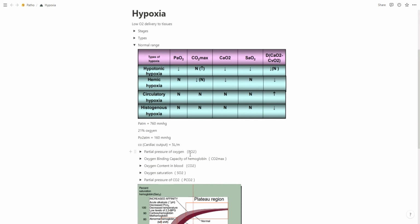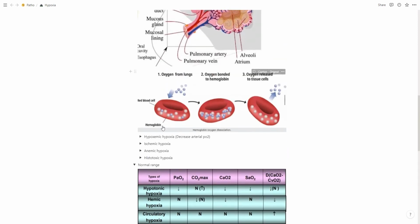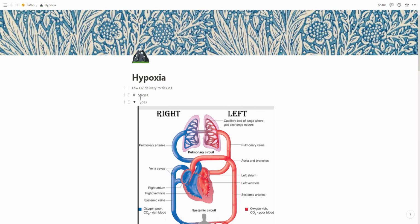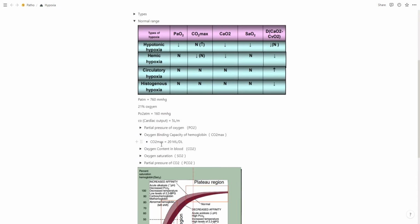Next one is oxygen binding capacity of hemoglobin. Let's try to understand one word at a time here. The capacity of binding of oxygen to the hemoglobin. If we look at this picture here, we said red blood cells, hemoglobin. The oxygen binds or sticks to the hemoglobin. How does it stick? How effective is the binding capacity? The maximum of it, the normal range. We'll talk about the values later.